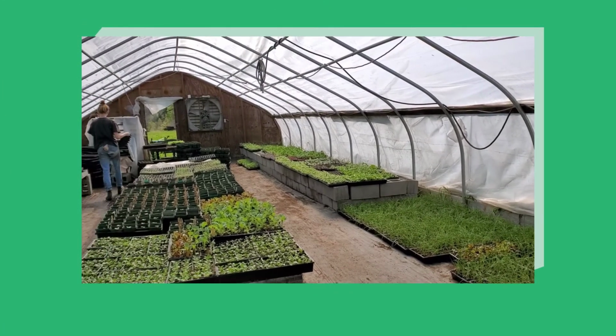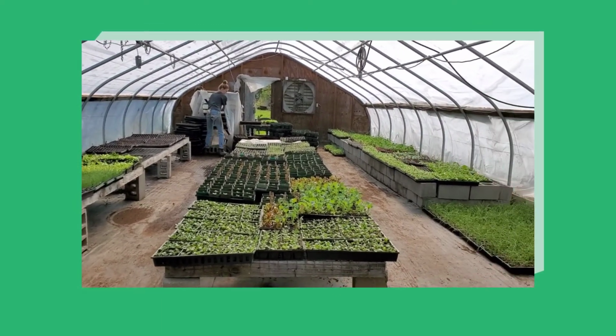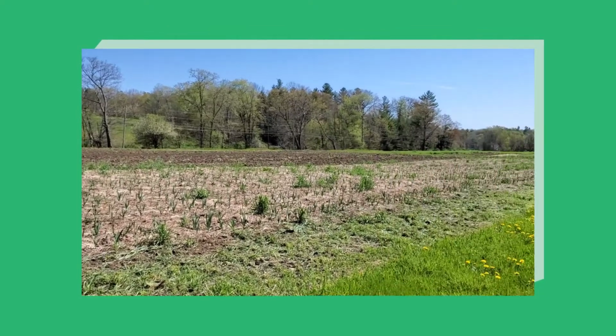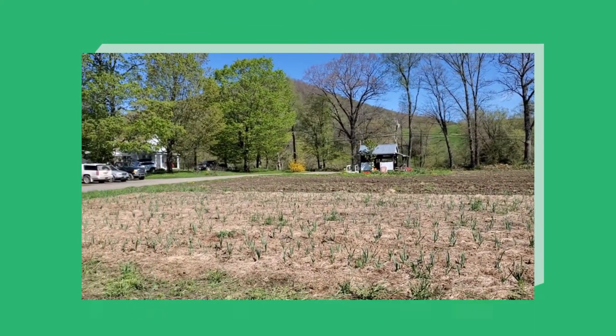So this is the greenhouse operation that they have, and they have all the plants going, and then they'll bring those out, and they'll end up over here, as Ross was explaining. So that's it.